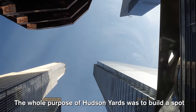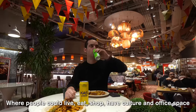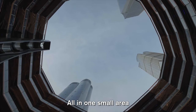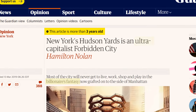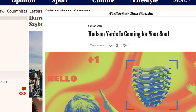The whole purpose of Hudson Yards was to build a spot where people could live, eat, shop, have culture, and office space all in one small area. And you honestly get a bit of a futuristic city vibe just strolling through. But this has not been without its controversy. Some calling it a billionaire's fantasy, ultra-capitalistic, a horror on the Hudson, on and on.